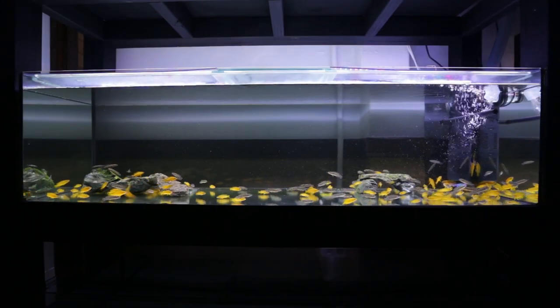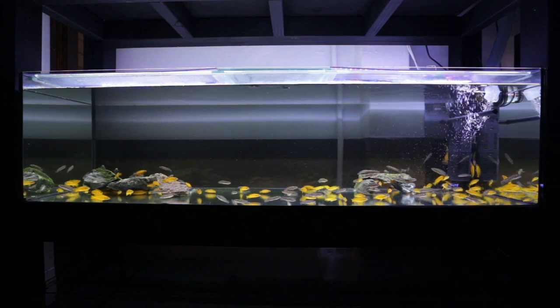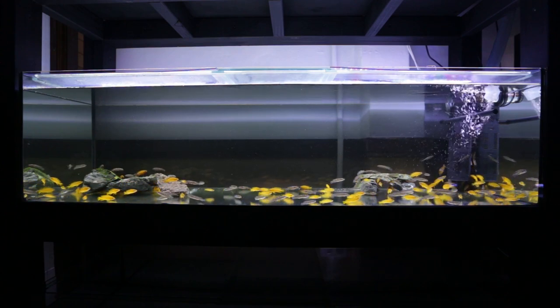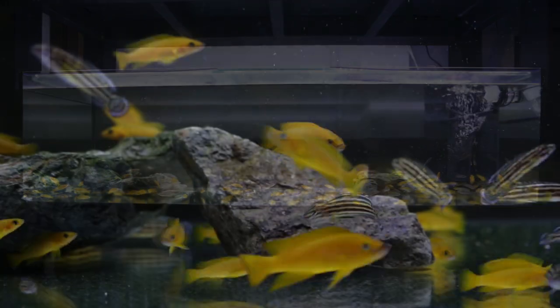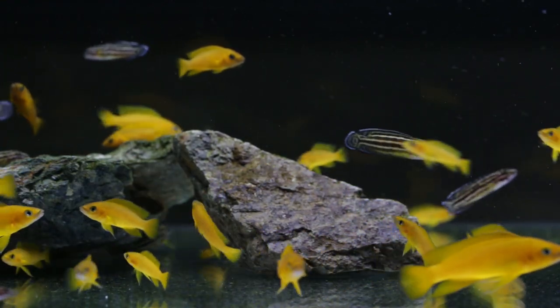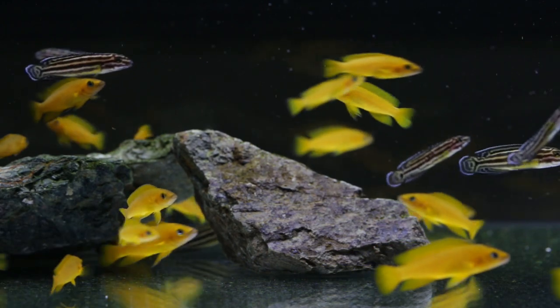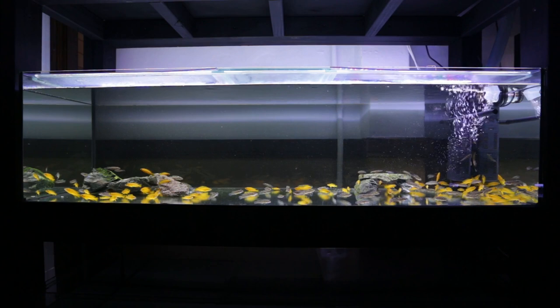So this aquarium, I recently set it up. It's a 5 foot long aquarium by 45 centimeters wide by 40 centimeters tall. I'm using this tank as a grow out aquarium for my fry. I want to grow them up to larger fish and then sell them off. And I'm showing you guys this aquarium purely because this is probably the last time you're going to see these fish in this aquarium. And that's because all these fish are sold as well.